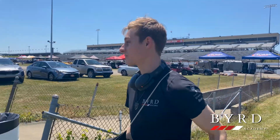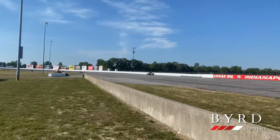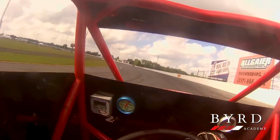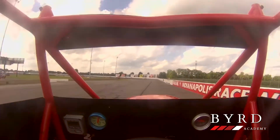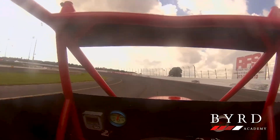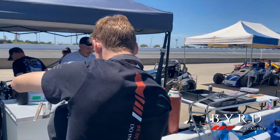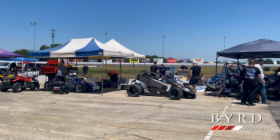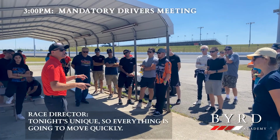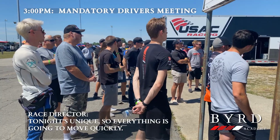There's a few differences between a midget and a sprint car. The way they handle is probably the biggest, especially since in a sprint car there's just so much power that you try your best to put down. Sometimes you can't get down all the way depending on what track you're at. So in a short track weekend like this one, everything happens very, very quickly. You only have 6 to 7 hours to get through practice, qualifying, and race. Tonight's unique, so when we get everything going, we're going to move quickly.